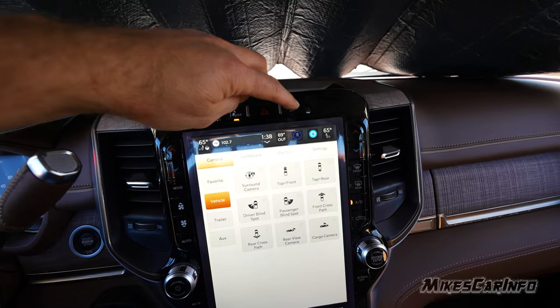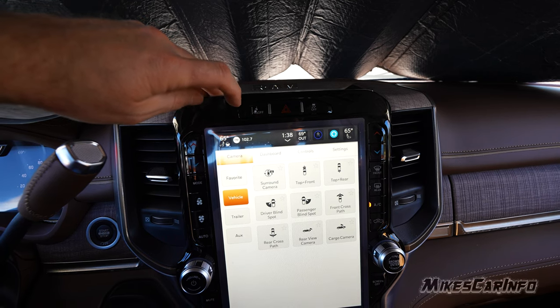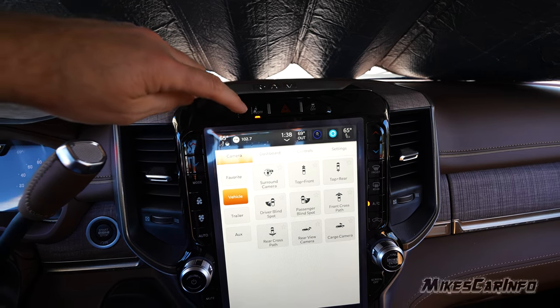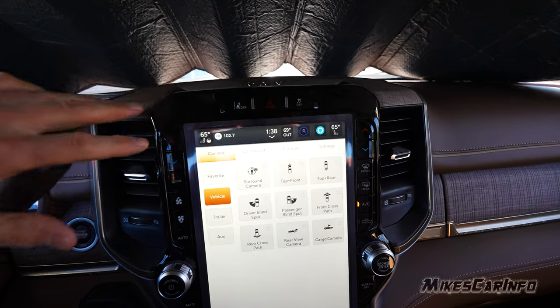So it has a traction control off button, default is on. Lane departure warning system is off. You can turn that on if you want. This is the off light. So when the light's illuminated, that means it's off. And then the four-way flashers are here.